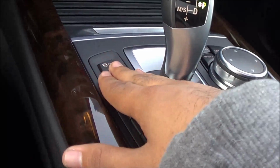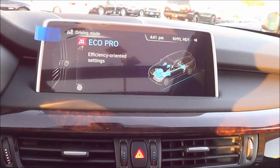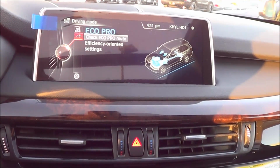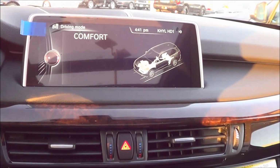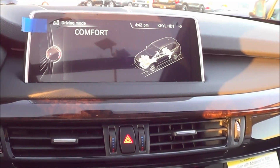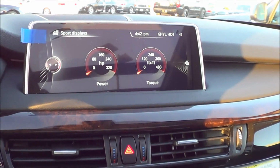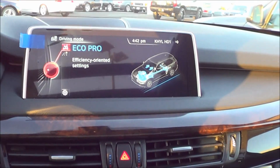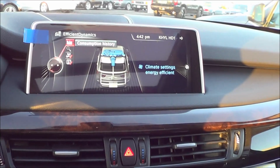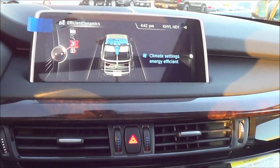Now coming down here, this is how you select your different driver selectable modes. You have your comfort and then your sport mode, and also display up right there as well. And then you also do have an Eco Pro mode too. Now coming to your comfort mode, basically shows that you're in comfort. And then you have your sport, and then it shows you the screen that I showed you guys earlier about the power and the torque. And then your Eco, it's going to show you your consumption history, all that good stuff. It's going to bring you back to that screen of efficient dynamics.